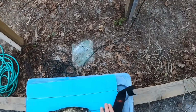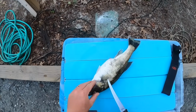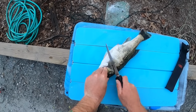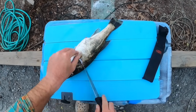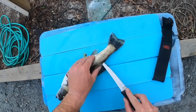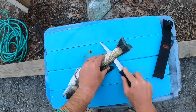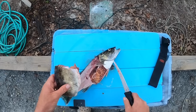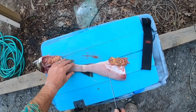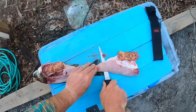Let's cook. Here's our fresh, well, maybe not fresh. He did die in the live well, but fresh from today. That's what you want to hear in a restaurant, right? Fresh caught today. So technically fresh caught today. Oh yeah, look at that. Perfect. Obviously it was a female.